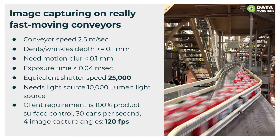1/25,000. With this shutter speed, we still need to control as much of the can surface as possible, which means that we must capture 30 frames per second from 4 angles. That produces more than 100 frames per second in total. Environment conditions at the factory do not allow installing edge compute devices in proximity to the cameras, so the minimal distance to install the compute server is over 80 feet away.